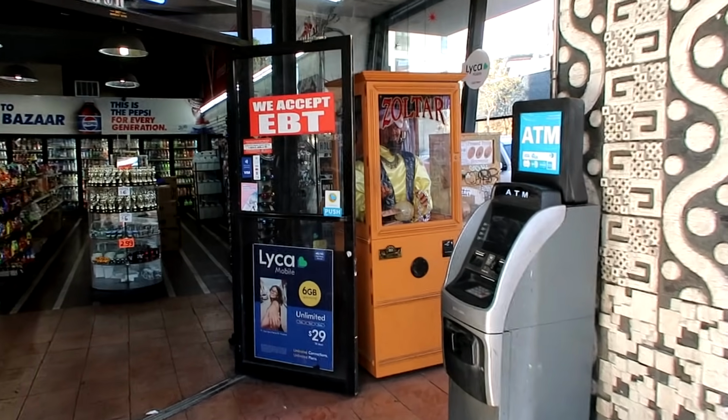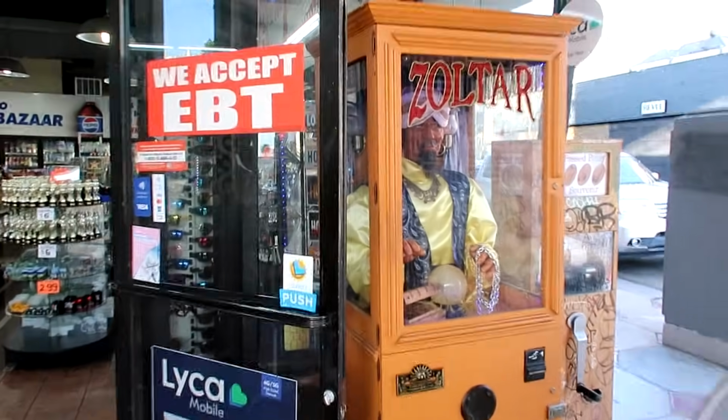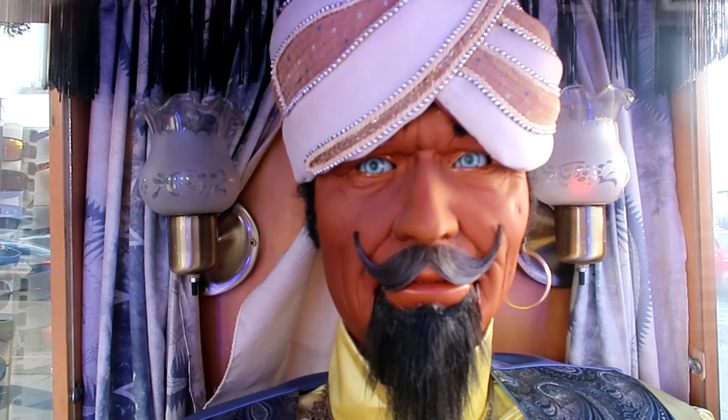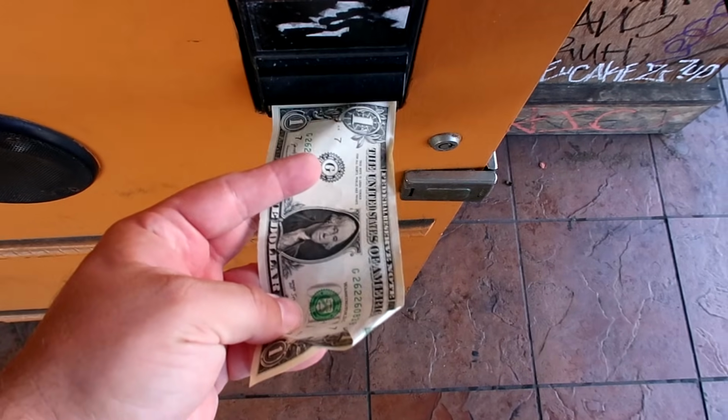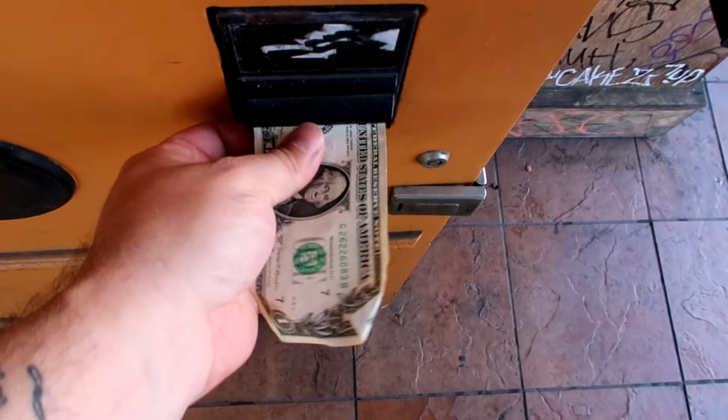Oh, check this out. We have a Hollywood Boulevard Zoltar there. Well, that's a nice turban. I don't think I've seen that turban before. Oh, there we go.